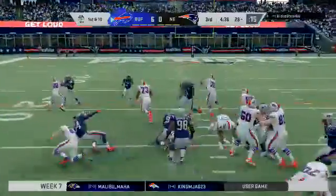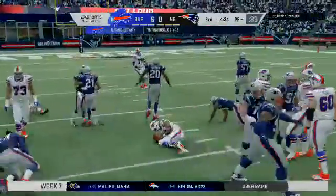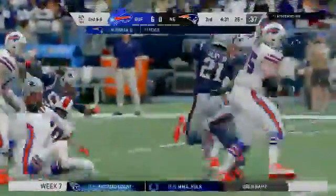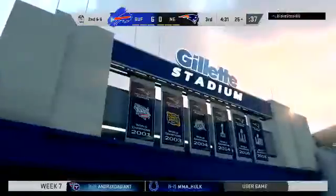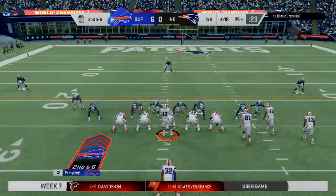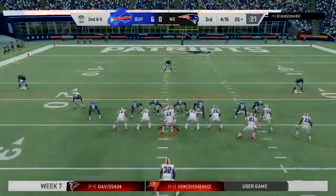Allen going to give this one to Singletary. And he'll be brought down at about the 25 after a pickup of 4. Tough running there. That's a hard-earned 4 yards. Yeah, those are the unsung kind of runs. They don't fill up the stat sheet, but they do set you up in good position on 2nd down.